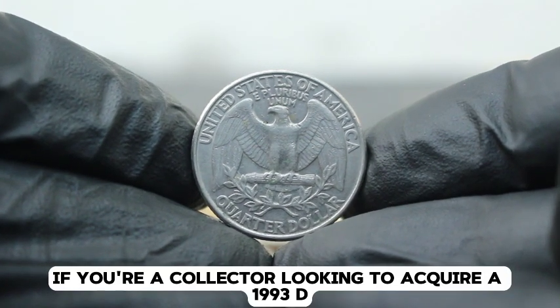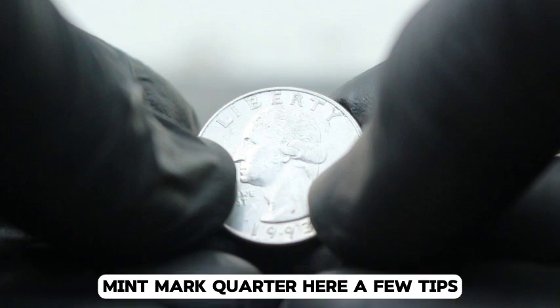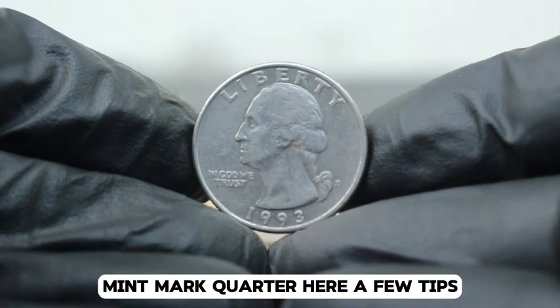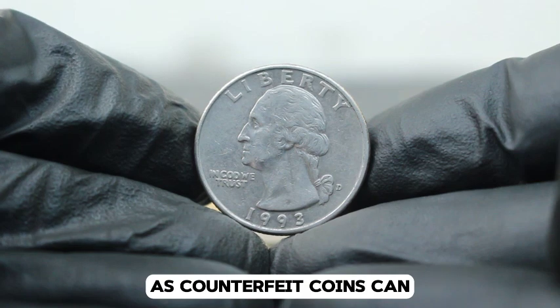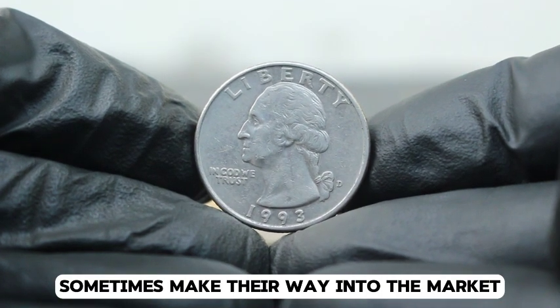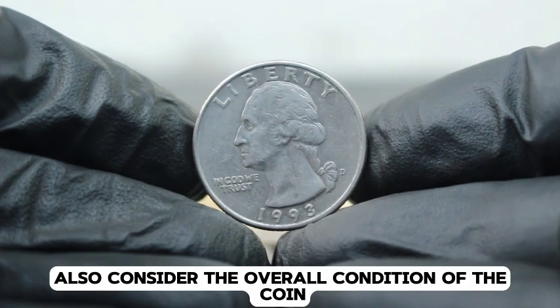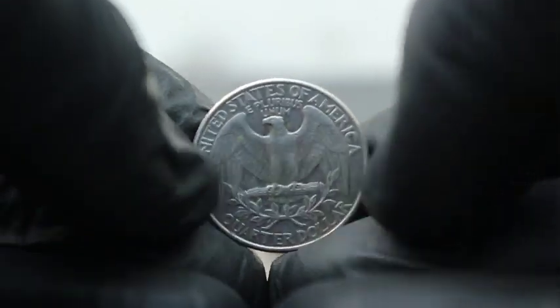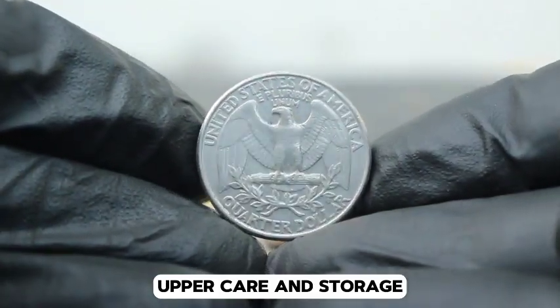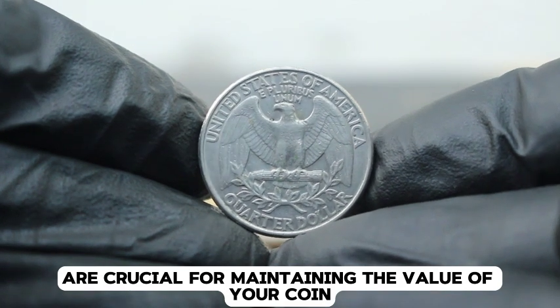If you're a collector looking to acquire a 1993 D mint mark quarter, here are a few tips. Always check for authenticity and verify the mint mark, as counterfeit coins can sometimes make their way into the market. Also, consider the overall condition of the coin, as it significantly impacts its value. Proper care and storage are crucial for maintaining the value of your coin.